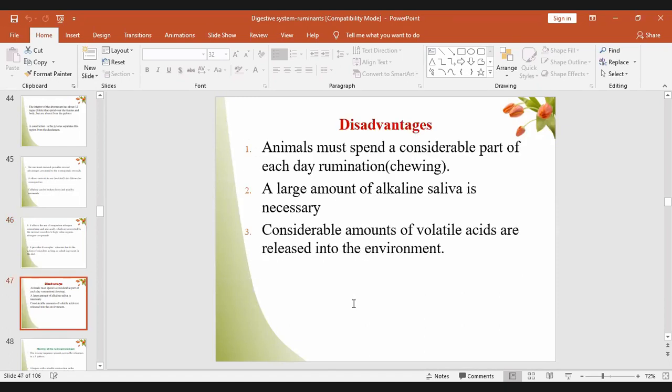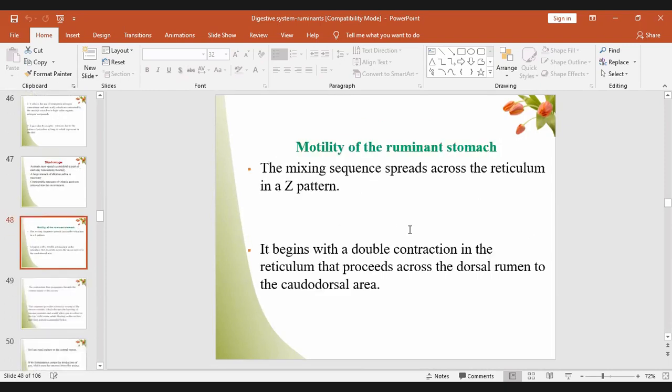Disadvantages of the large compartment. What are the disadvantages? Ruminants spend a lot of time in rumination, eating and chewing. They spend most of their lifespan on this. And then they have to produce a large amount of saliva to make the digestion work. Considerable amounts of volatile fatty acids are released to the environment. Volatile means they can evaporate. So while the animal is doing this process, a considerable portion evaporates to the environment.